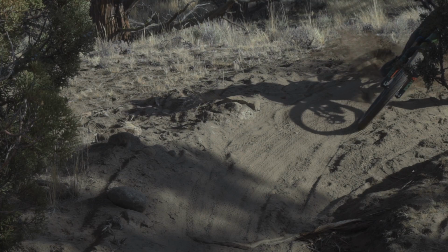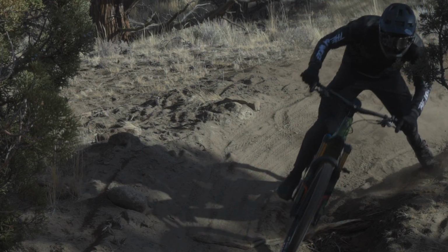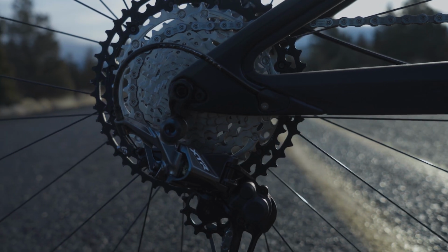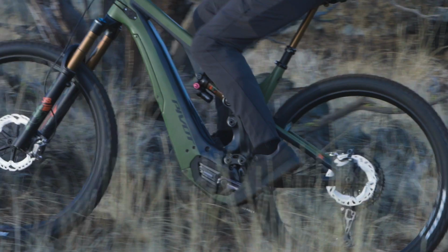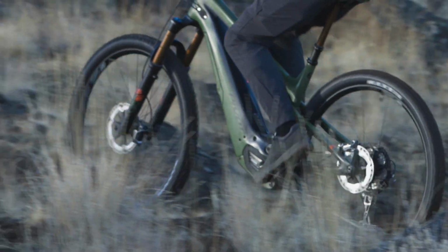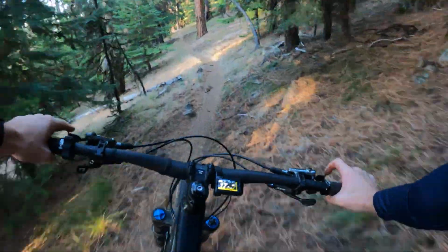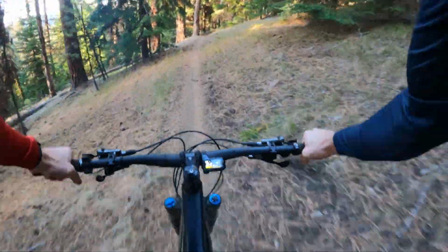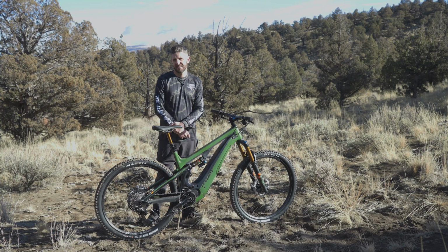This is the XTR Team Edition bike. It retails for $10,999. Certainly there are going to be some people that have issue with that, but it is the top of the line full XTR spec bike. There are going to be some other versions available that are a little more price friendly. That, in a pretty big detailed nutshell, is the new Pivot Shuttle.